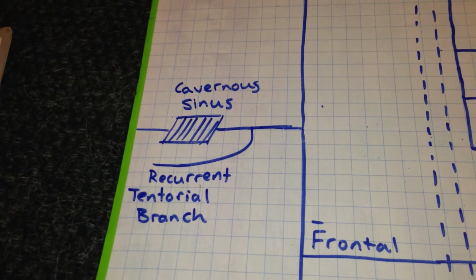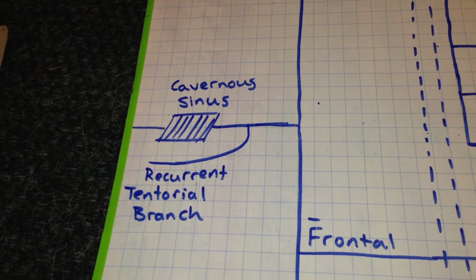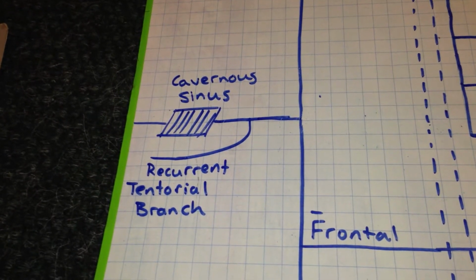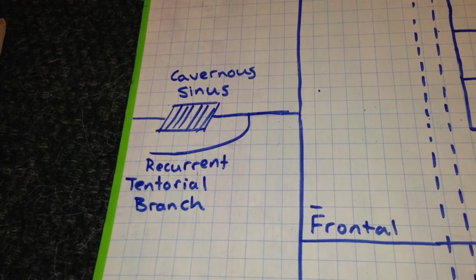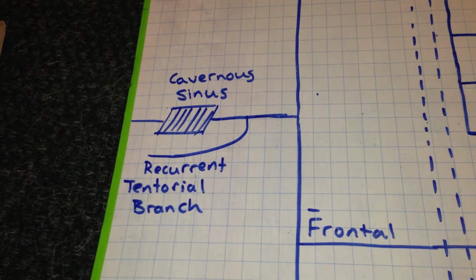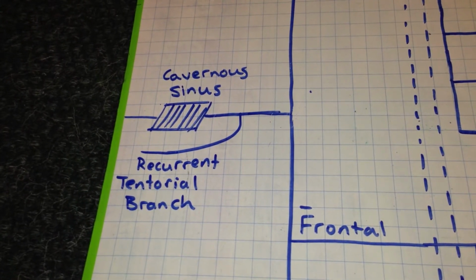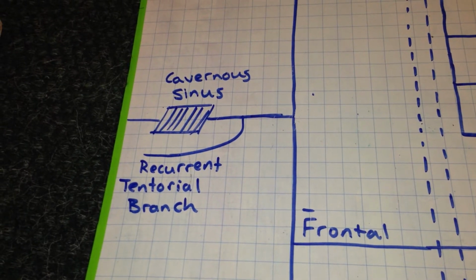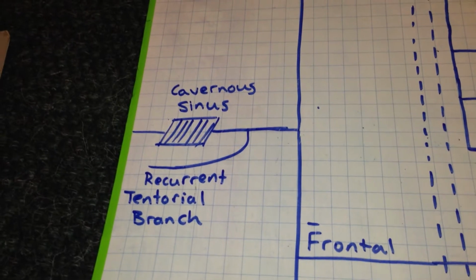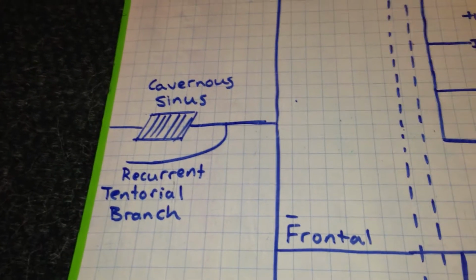Now I want to state for all branches of the trigeminal that all of them have to pass through the cavernous sinus in order to go to their final destinations. In one of my previous videos I had mentioned that only the mandibular and maxillary branches pass through the cavernous sinus, and that was incorrect, because I later found out that all 3 branches of the trigeminal actually pass through the cavernous sinus.